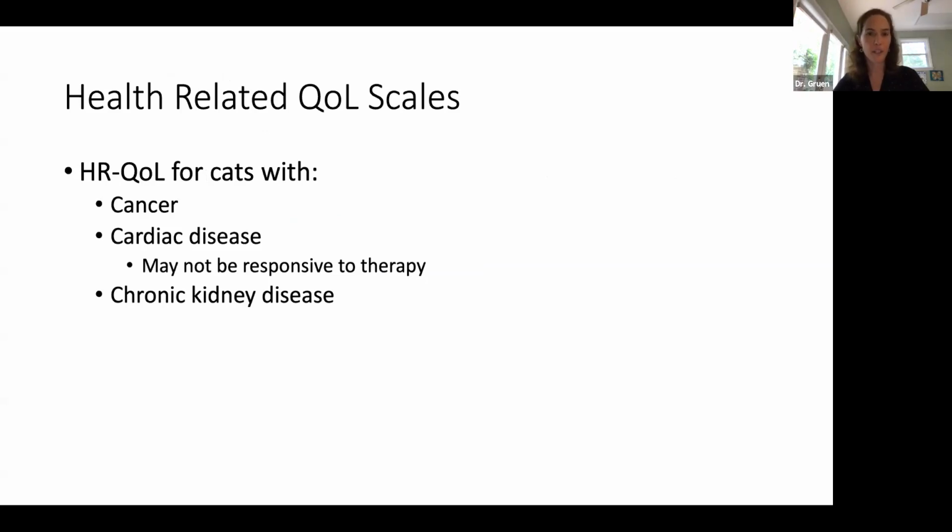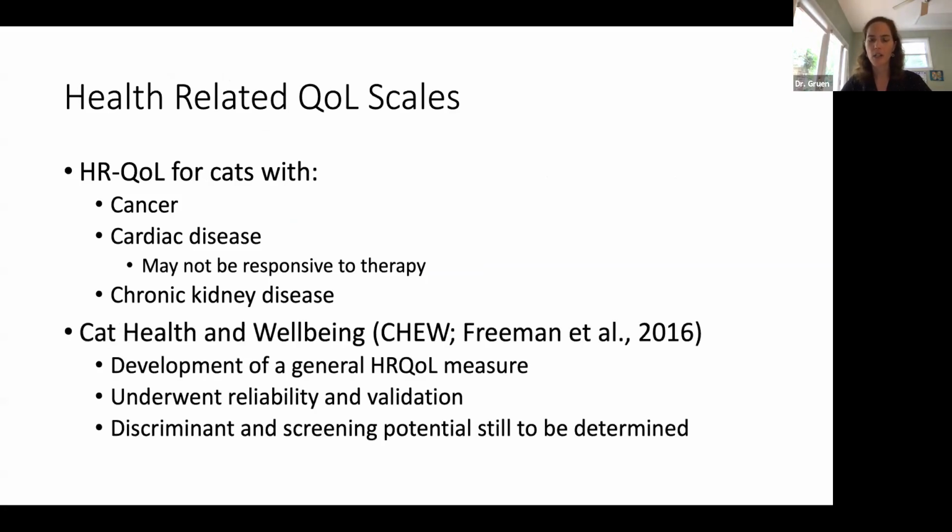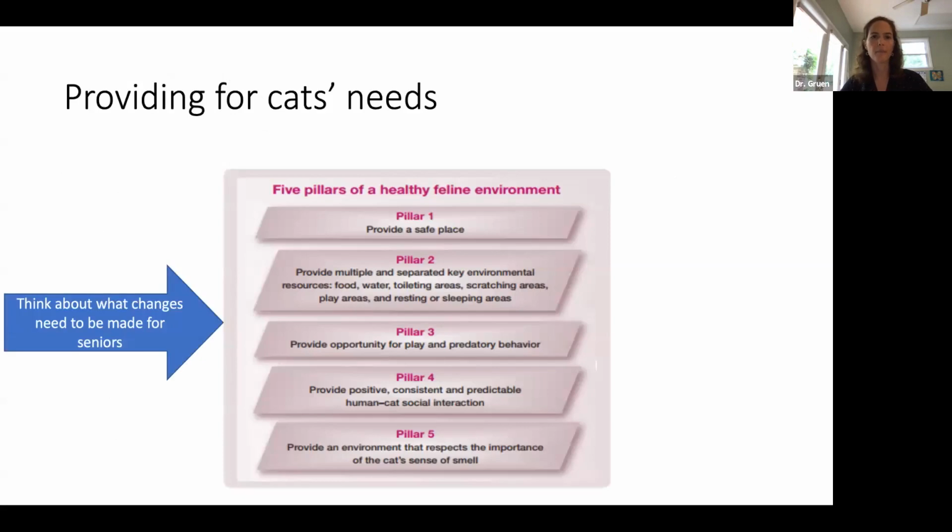There are health-related quality of life scales. Some have been developed specifically for certain problems, cardiac disease and chronic kidney disease, but there also are some more general ones. Jackie Reed has, with Vetmetrica, a great quality of life scale, and there are apps that people can use now. There's all sorts of ways that people can be monitoring their cat's quality of life.